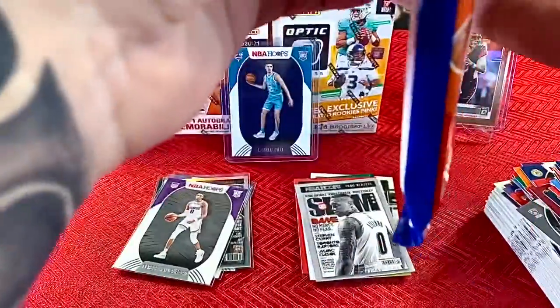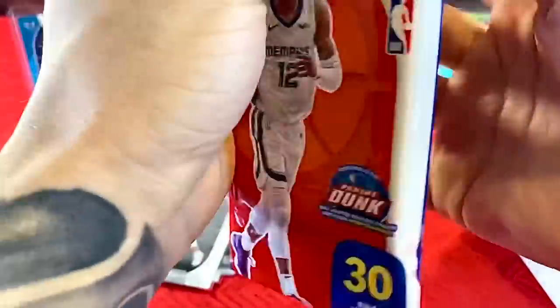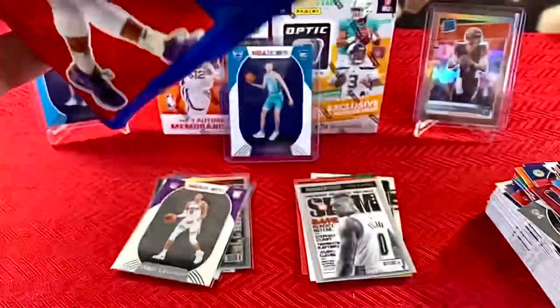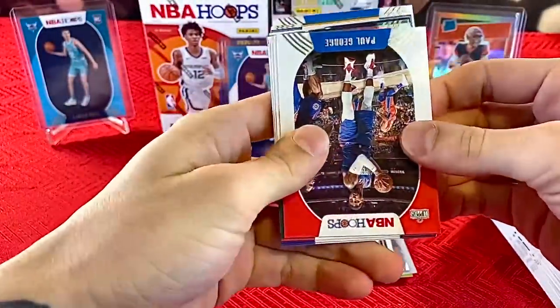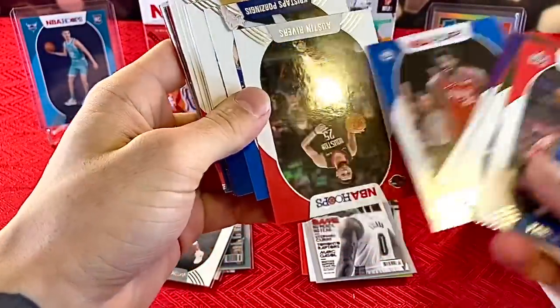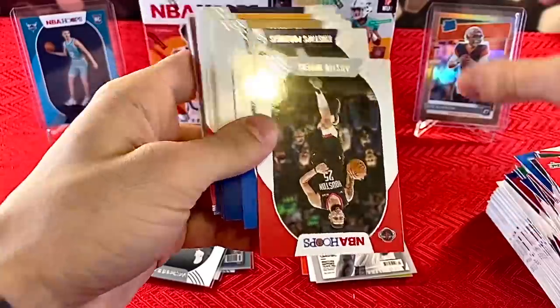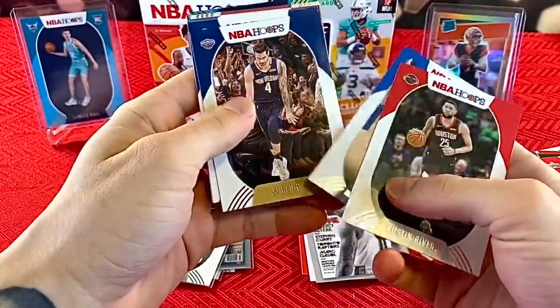All right, last cello before we get into our blasters. Probably gonna start with the hoops blaster just to keep up with the theme here. All right, again, we're gonna go through all the bases pretty quick. If I missed any good veterans like Luka, LeBron, any of them, I'll go through after the video.